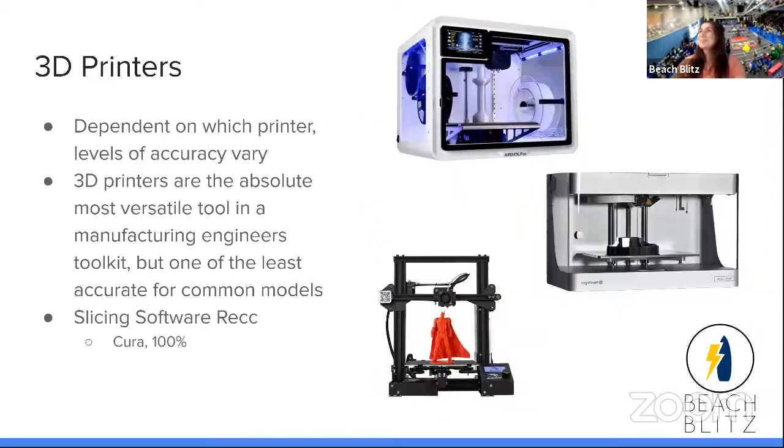So, yep. All right, next up, which I think most of us are familiar with, are 3D printers. And 3D printers are really dependent on which printer. The level of accuracy can vary from not very good to extremely good. And 3D printers are the absolute most versatile tool in a manufacturing engineer's toolkit, but one of the least accurate for common models. So that picture at the bottom is an Ender 3, which is a common model. It's under $200. I used to have one in my old apartment that I would play with all the time.